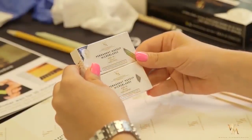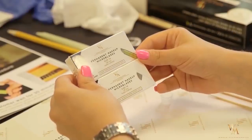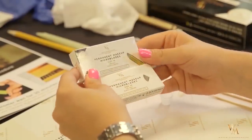So it depends on whether you are a hard hand or a soft hand. I will go with either 14 hard or 14 curved. And then comes the difference between the skin types. Whenever you have an oily or thick skin type, you definitely want to go with a hard blade, because you're going to deposit more pigment from the hard blade than from a soft blade.